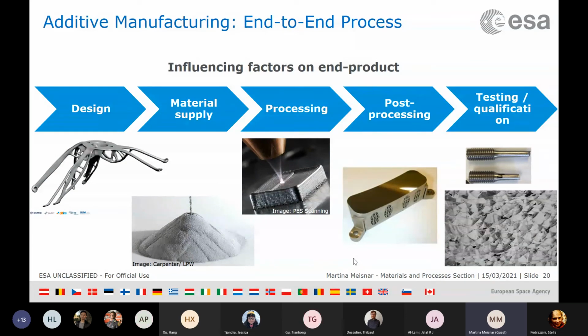If you want to remove surface roughness on an internal part of the geometry, you need to make sure it's accessible for that. So what we do now in all of our projects, we make the companies define the end-to-end process chain at the very beginning and think about all of these things at the start before any processing happens.